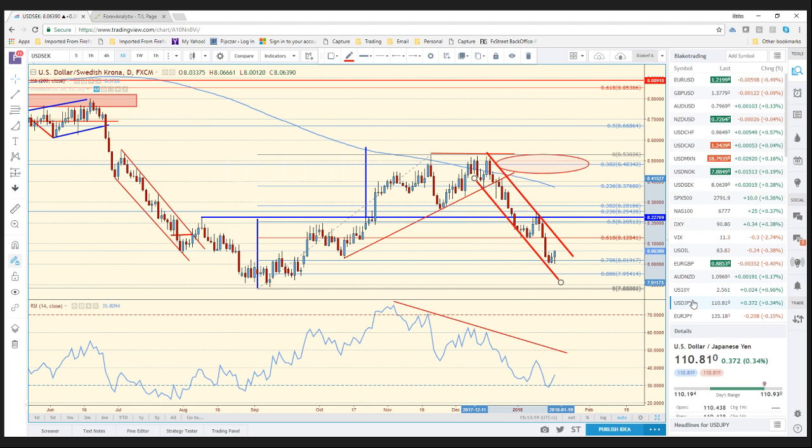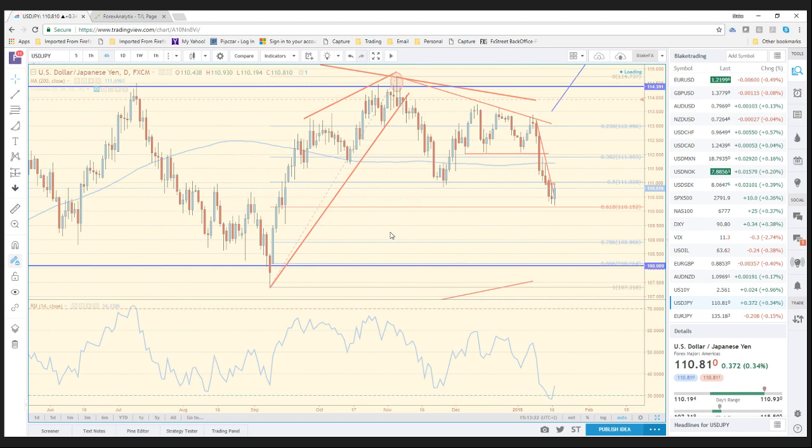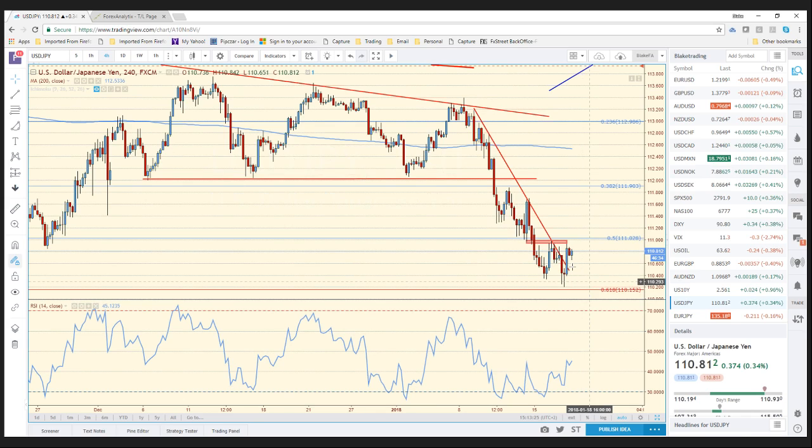And you look at the U.S. dollar Japanese yen, which is ahead of the 618 retracement. We've broken the downtrend line. Now, if we just break 111, we could end up seeing some broad-based U.S. dollar strength. Now, you also have to think in terms of, wow, the euro just took out 122. You also have to think in terms of risk appetite, risk aversion.